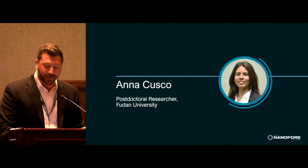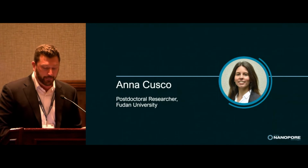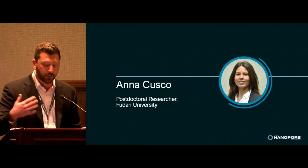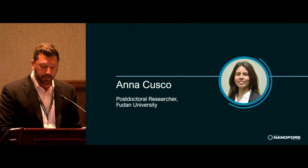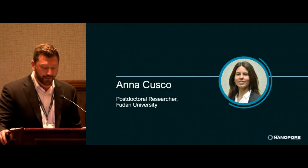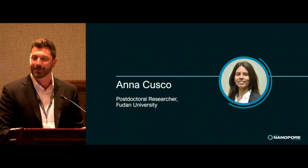Up next, we have Dr. Anna Cusco. Anna is a postdoctoral researcher in the Big Data Biology Lab at Fudan University. She is currently characterizing Shanghai pet dog microbiomes using long-read metagenomics. Anna earned an industrial PhD at the Universidad Autónoma de Barcelona in 2017 in collaboration with the Vetgenomics company. During her PhD and afterward at Vetgenomics, she explored animal microbiomes using multiple long-read sequencing approaches. Her research focuses on the canine microbiome and the application of novel technologies to characterize it. Her talk title: From Fur to Feces, Exploring Canine Microbiomes and Beyond Using Nanopore Sequencing Strategies. Welcome up, Anna.